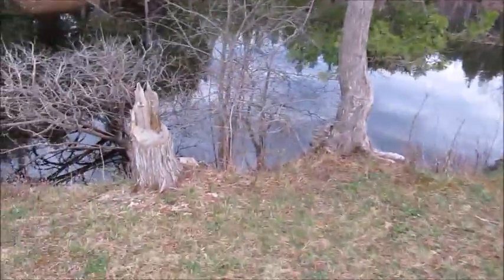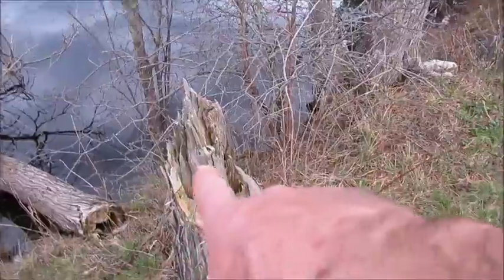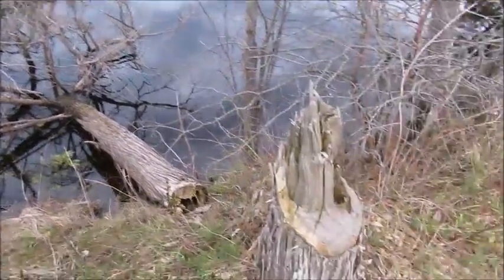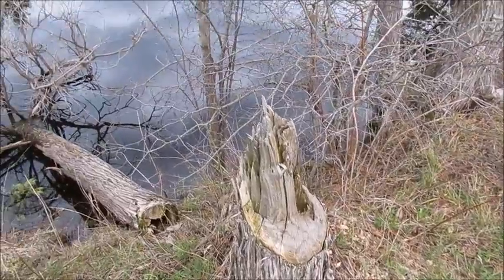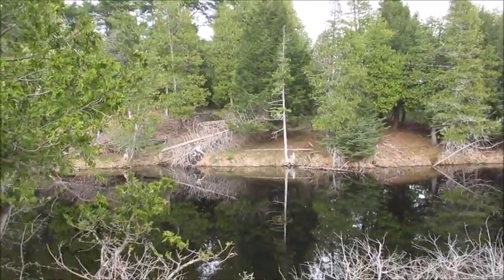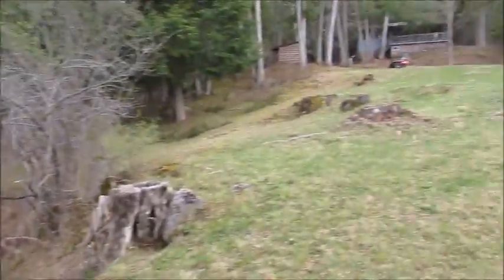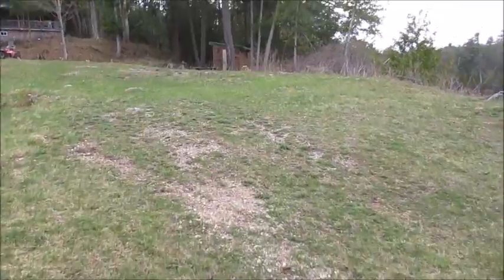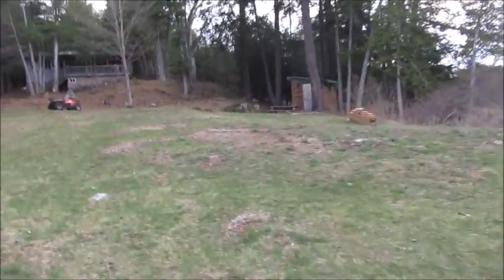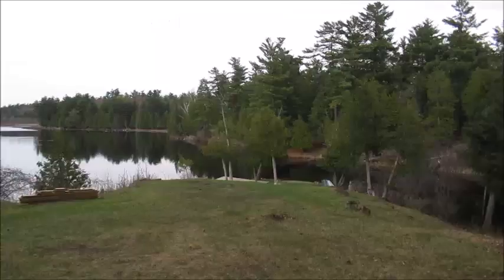You can see some old beaver activity here. Cut down a cedar a few years back by the looks of it. And then if you look across there, you can see more, older beaver activity. But it's a beautiful, beautiful place here. Canada is such a beautiful country.